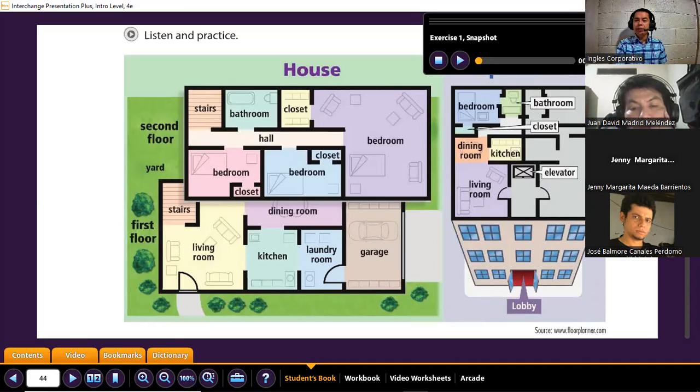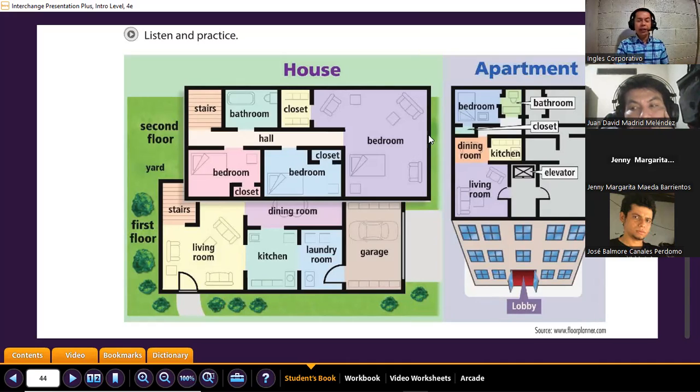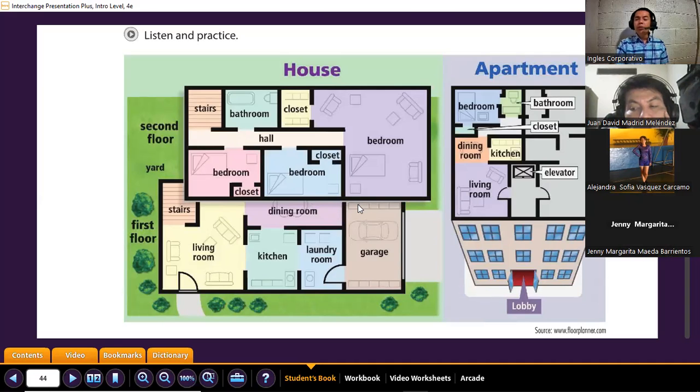Okie dokie. So these are the parts of the house and the parts of the apartment, right? So let me start with Sophia. Sophia, what rooms do you have in your house? Do you have a bedroom? Two bedrooms or three bedrooms? Two bedrooms. Do you have a closet? No closet. A dining room? A dining room, yes. A kitchen. Living room, a garage. Oh, garage, nice. It's a big house.